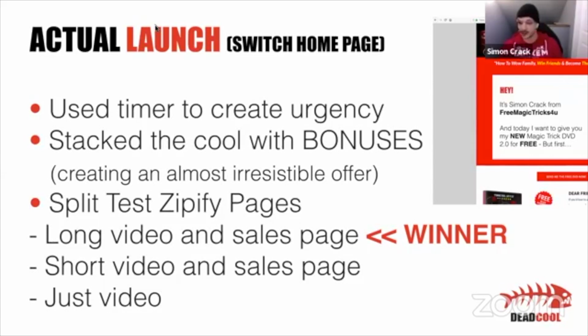I also did split tests with your new split test feature, and that was really insightful. I tested a long video and a sales page. I tested a short video. The long video was a presentation of about 20 minutes of me describing my story and this, that, and the other. The short video was literally, here's some tricks you can learn. Got it. And then I split tested just a video by itself.